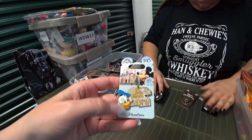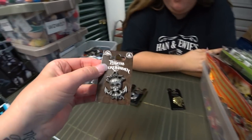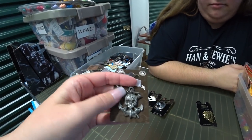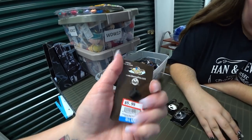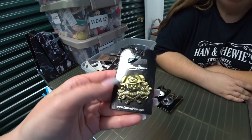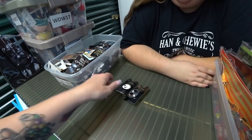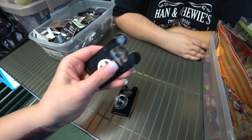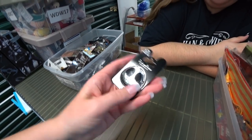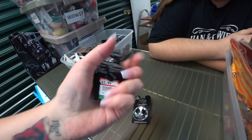$5.99. Walt Disney World 2018 logo Donald Duck, $0.99. Pirates of the Caribbean, Dead Men Tell No Tales. This is the anchor, the skull and crossbones on an anchor, $5.99. Remember to be descriptive, guys. This is Pirate's Life for Me, Mickey, gold Mickey, $3.99. And then we have two Jack Skellington faces. One is just the Jack Skellington face, 2D, $3.99. The other one is crystal 3D, like plastic. So this would be the 3D crystal Jack face for $6.99 or the regular Jack face for $3.99.